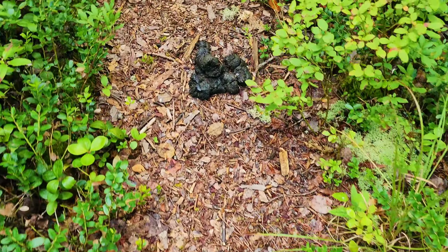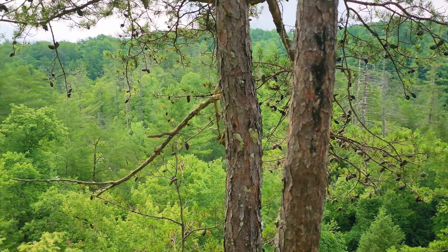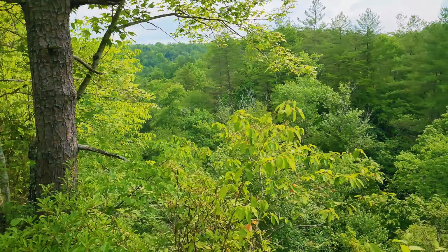Well, I don't know what leaves a turd that size. That was huge. It has to be a bear turd. There's no way it's anything other than a bear turd. Maybe we'll see one. That thing looked fresh. It was still wet. Also, if you didn't know this, you're more likely to see a bear in the mornings and in the evenings. It's the time of the day that they are the most active.